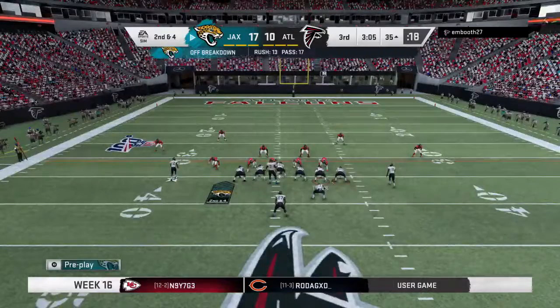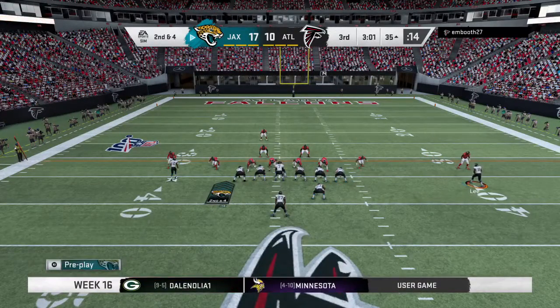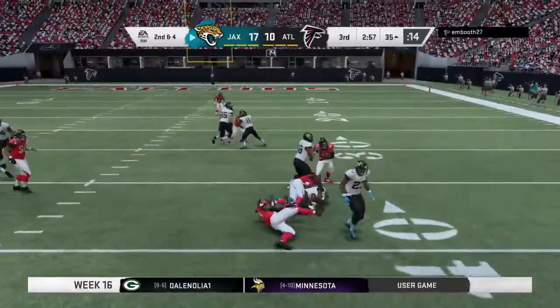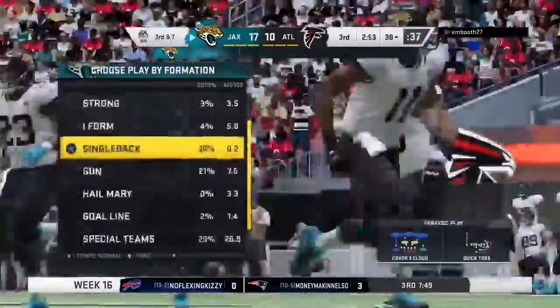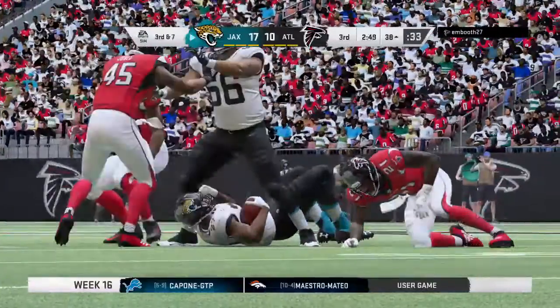Here's 2nd and 4. Check curls. They'll run it again with Fournette. And this play will be blown up. He'll lose yardage back at the 38. They'll wind up losing 3, and now it's 3rd down.